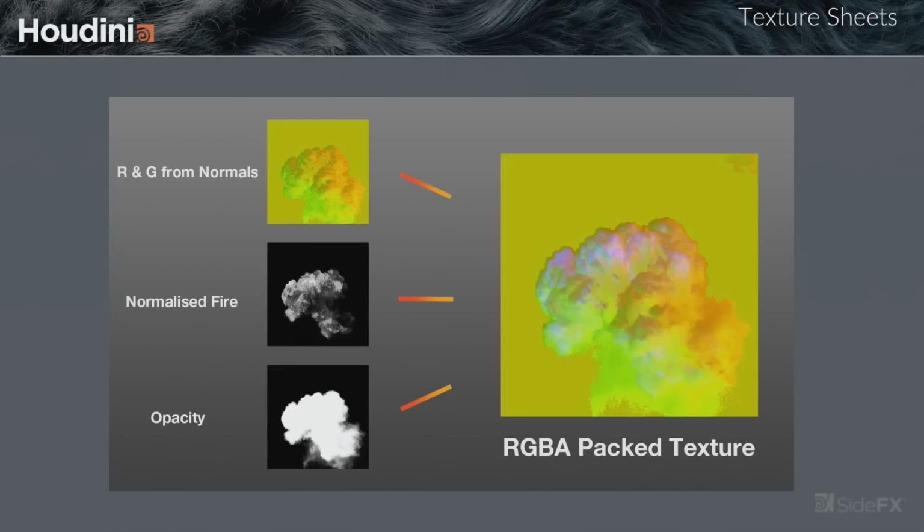And then we're going to use basically a grayscale fire texture, which is the temperature from the fire, that we can then do a color mapping or a ramp with inside of the game engine. And then the last one, the alpha, is just the alpha as you would see normally. So we go from using 2 textures down to using 1 flipbook.